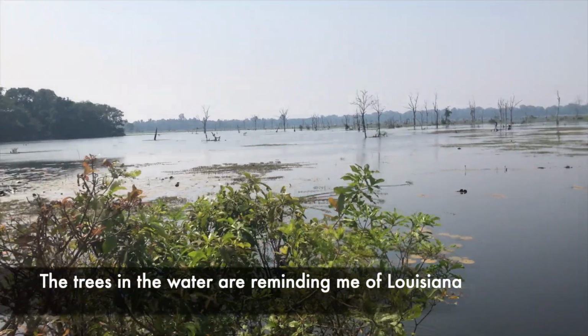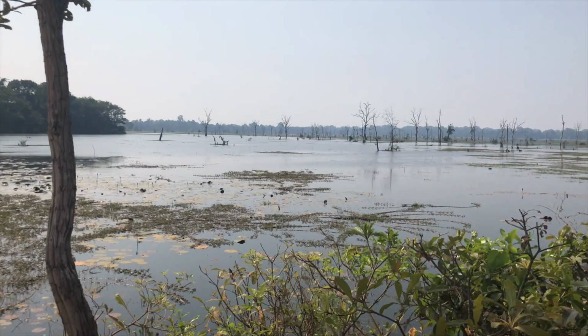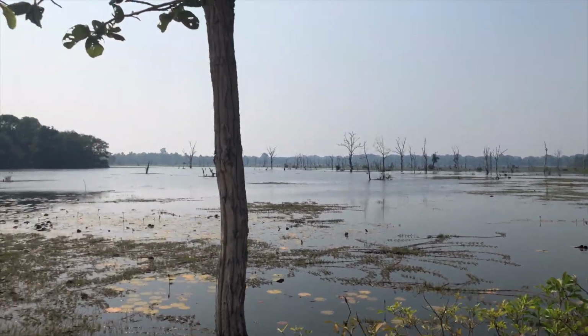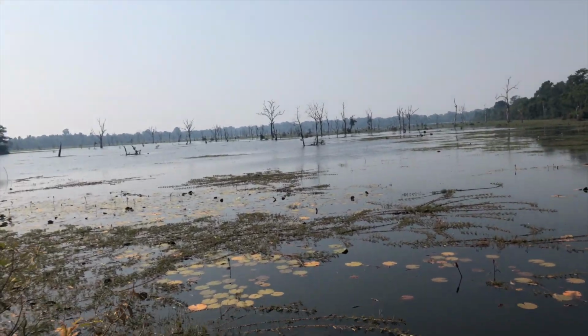Now this is reminding me of Louisiana right now. The lakes. And I know those aren't cypress trees, but that's what it's reminding me of. And one of the common things that I've noticed when approaching the temples is that you're usually going to either cross water to get to the temple, or on both sides you'll see reflecting pools of some sort.